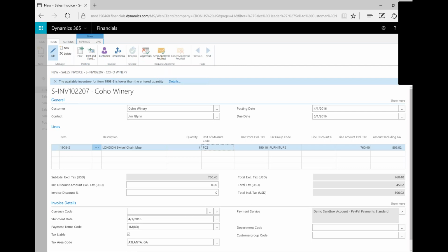So the next question we have here is, can we get the demo company now? Yes, you can. You can go right out to Dynamics 365. I think it's dynamics365.com. Sign up, and you can get access to the demo company right away. Perfect. Next question is, can we import data from QuickBooks?